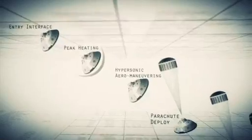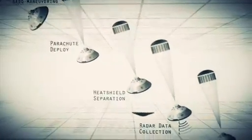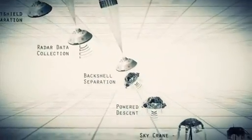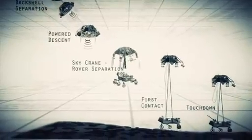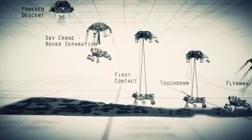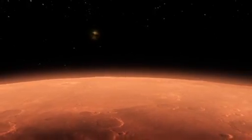Entry, descent, and landing, also known as EDL, is referred to as the 7 minutes of terror because we've got literally 7 minutes to get from the top of the atmosphere to the surface of Mars, going from 13,000 miles an hour to 0 in perfect sequence, perfect choreography, perfect timing, and the computer has to do it all by itself with no help from the ground. If any one thing doesn't work just right, it's game over.